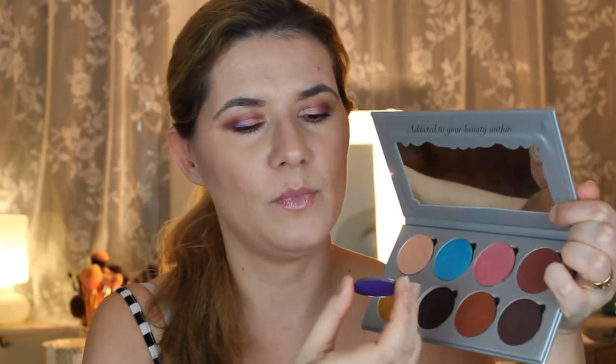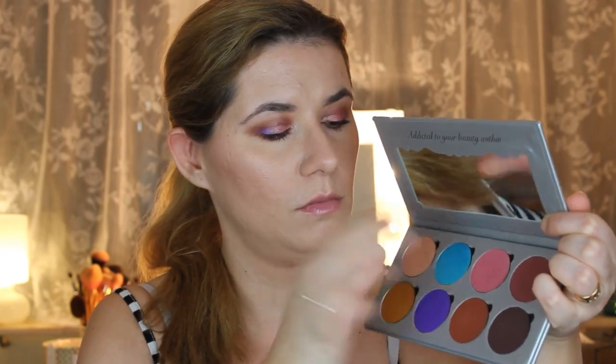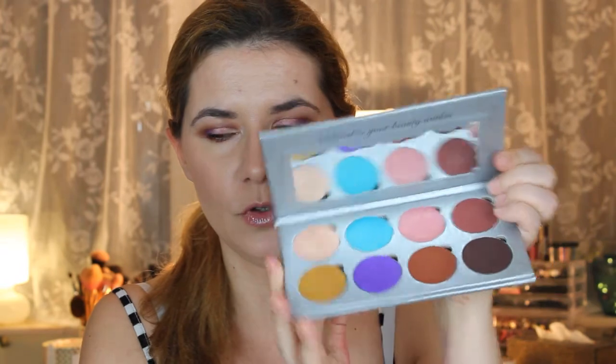I really like this palette. You get 8 shadows and each is 3.5 grams. One thing that I think is great is that you can take them out and put them in a Z palette, and there are names of the eyeshadows too, so you can put it in a Z palette if you want to take it with you, maybe one shadow or two if you don't want a whole palette with you. Well, it's a very good first impression, so I'll continue using it and then I'll see if it comes in my monthly favorites or something.